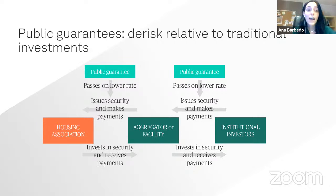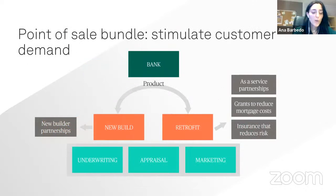Another solution that I want to mention today is related to improving point of sale advice, which is very relevant for our catalytic innovation, our dedicated financial products. And I do mean point of sale advice in a quite broad way, including the whole value chain, almost the whole system within a bank.